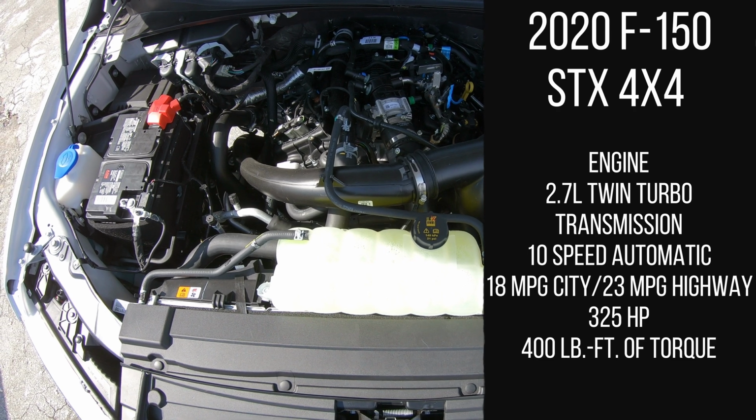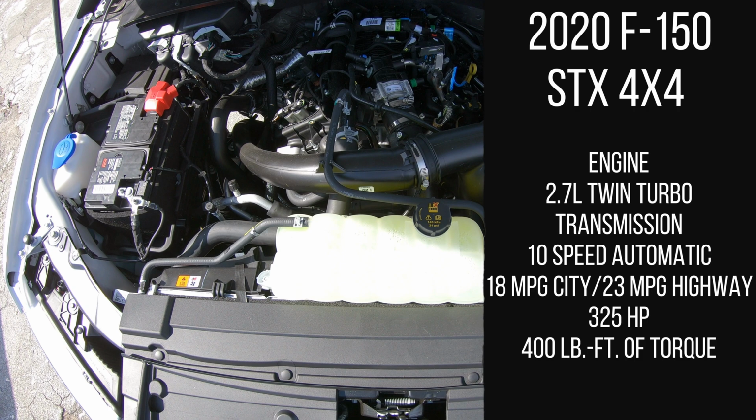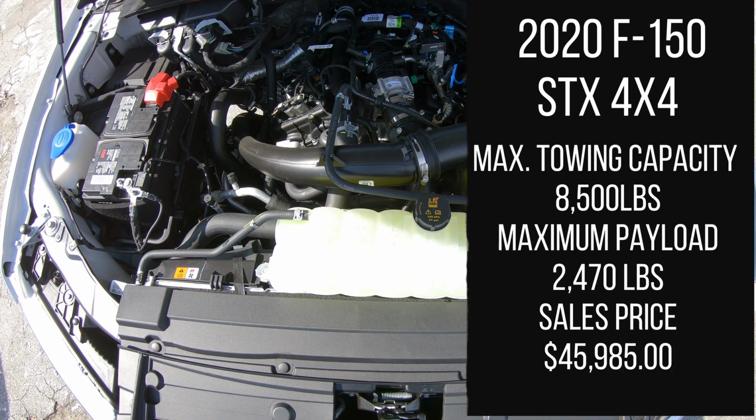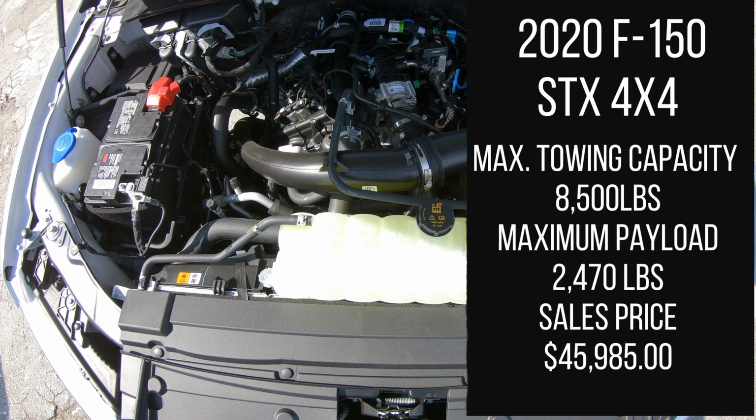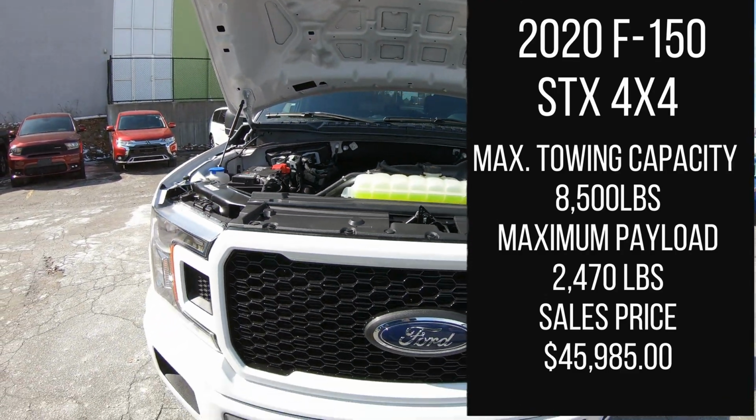Under the hood, we have the 2.7 liter EcoBoost V6. We have a 10-speed automatic transmission. Miles per gallon is 18 in the city and 23 on the highway. You've got 325 horsepower and 400 pound-feet of torque. Maximum towing is 8,500 pounds. Payload is 2,470, and the sales price on this guy is $45,985.